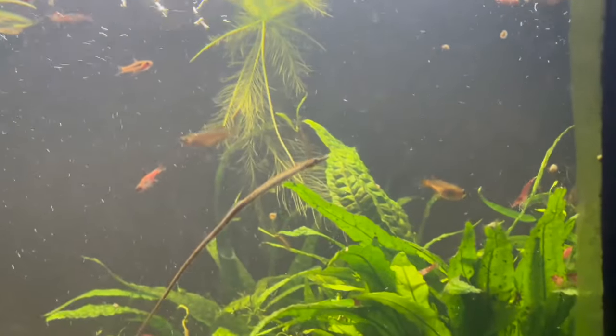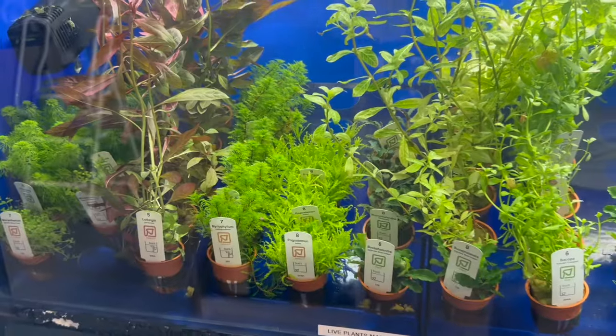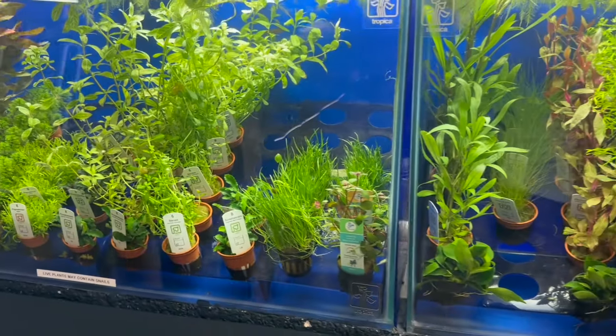I got these really cool pipefish. But unfortunately, at the time, they did run out of plants. They literally only had a few left. So yeah, I wasn't able to get everything that day. But they do have new plants in today, so we're gonna go back there today and see what we can get.